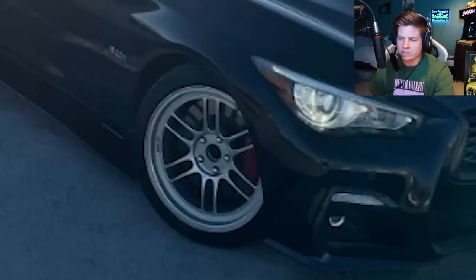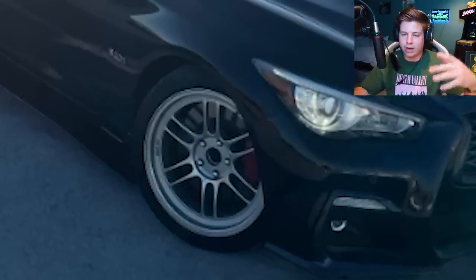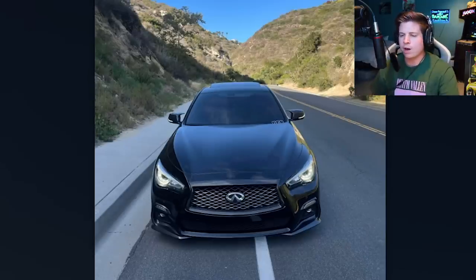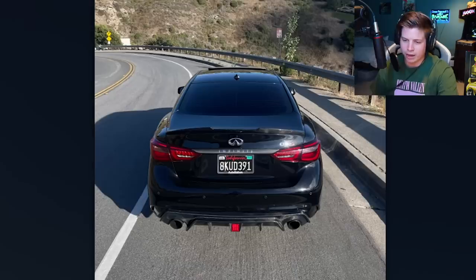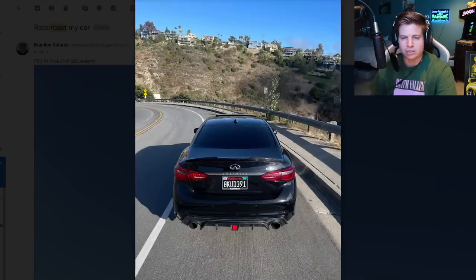You got the RPF ones up front, which are one of the cheapest wheels you can buy. I mean, they're authentic, but the cheapest wheel you can buy. And then you have welds in the rear. Come on, man. And now you're in a canyon. Yeah, okay. Because the welds are going to do great in a canyon. Oh my God, I can't with these people, bro.